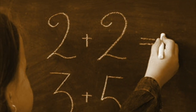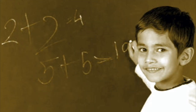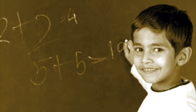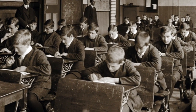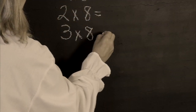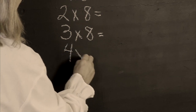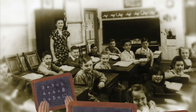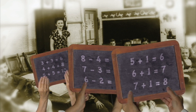Arithmetic was another important subject in the single-room schoolhouse. Up to 1/2 of the school day could be spent on it. Students were expected to memorize their math facts, and much time was spent on drills. Teachers would often write problems on the blackboard for students to copy and solve. The students were sometimes asked to raise their slates above their heads upon finishing a problem so the teacher could check their work while the other students continued with the assignment.